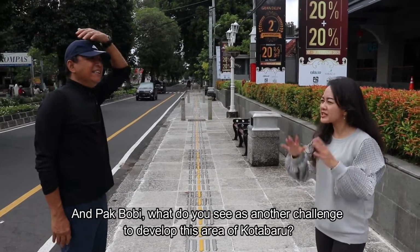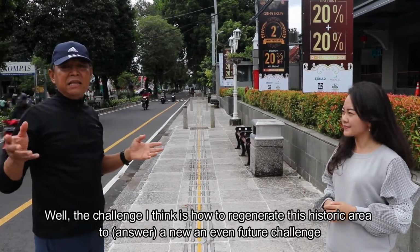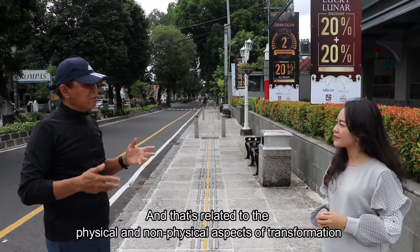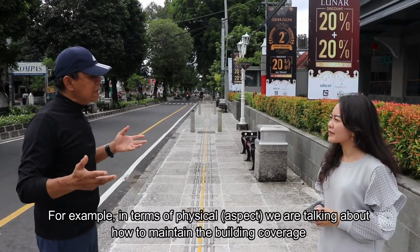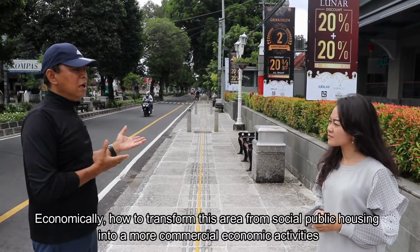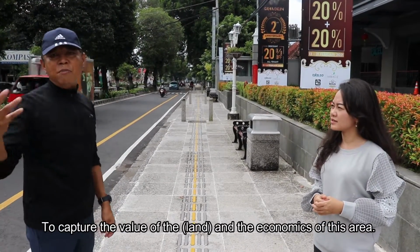And probably, what do you see as another challenge to develop this area of Kotabaru? Well, the challenge I think is how to regenerate this historic area into a new and even a future challenge. And that's related to the physical and non-physical aspects of transformation. For example, in terms of physical, we are talking about how to maintain the building complex and how to maintain the greenery of the area. That's physically. And economically, how to transform the area from social public housing into more commercial economic activities to capture the value of the economics of the city.